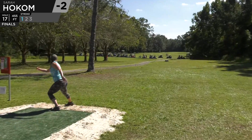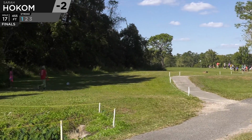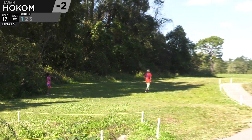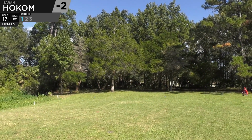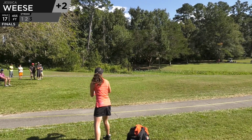And I'm going to throw a sidearm off to the left and let it come back in. This is not a sidearm hole. If you're going to throw backhand, you literally have to have 400 on dial, which my 320 backhand isn't going to quite cut.